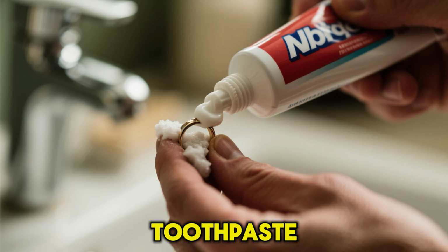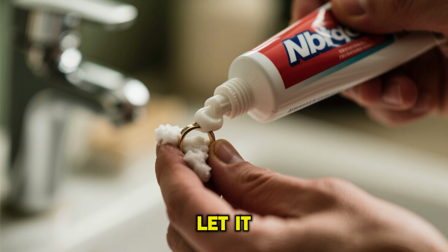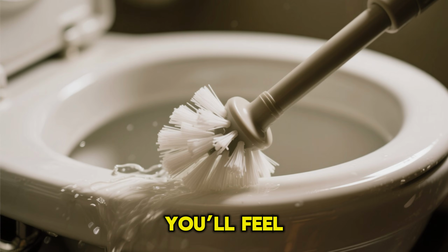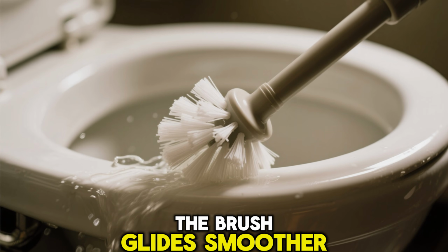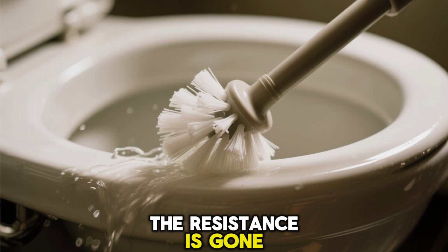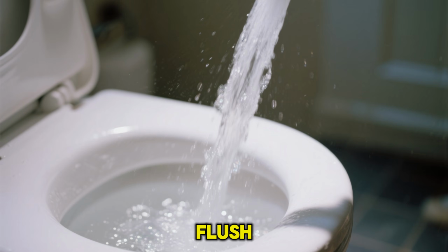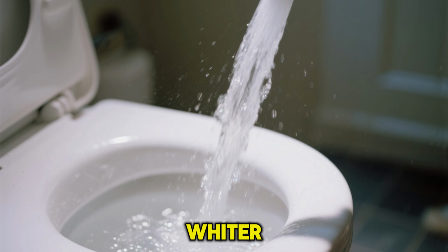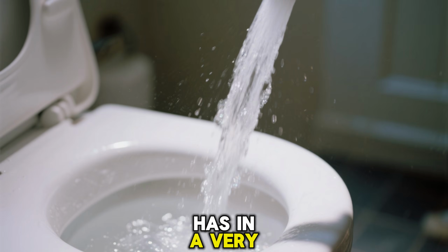Apply a little extra toothpaste directly onto the ring, let it sit for another 2-3 minutes, then scrub again. You'll feel the difference immediately. The brush glides smoother, the resistance is gone, and when you finally flush, the water doesn't just wash away foam, it reveals a bowl that looks brighter, whiter, and fresher than it has in a very long time.